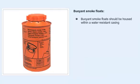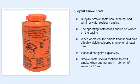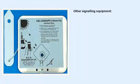Buoyant smoke floats. Buoyant smoke floats should be housed within a water-resistant casing. The operating instructions should be written on the casing. When operated, the smoke float should emit a highly visible colored smoke for at least 3 minutes. It should not ignite explosively. Smoke floats should continue to emit smoke when submerged in 100 millimeters of water for 10 seconds. It should not be swamped in a seaway.